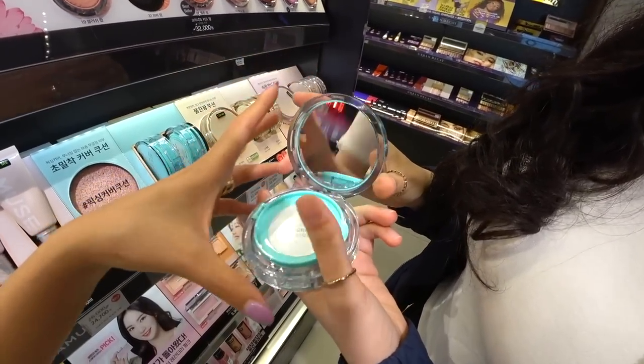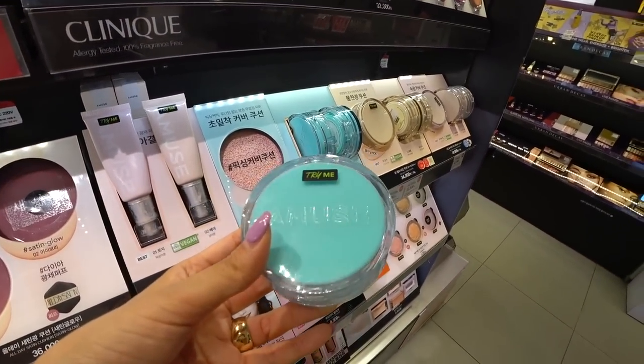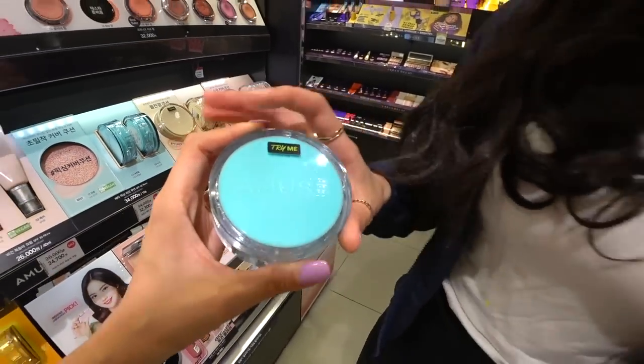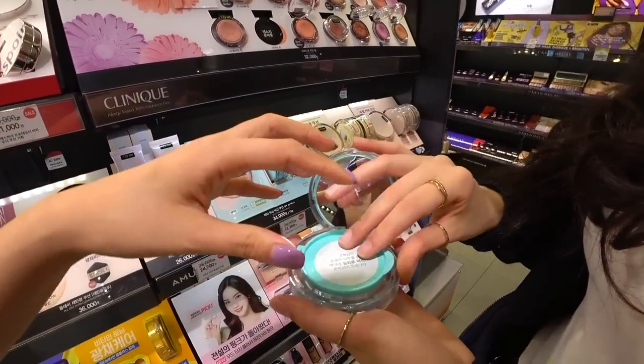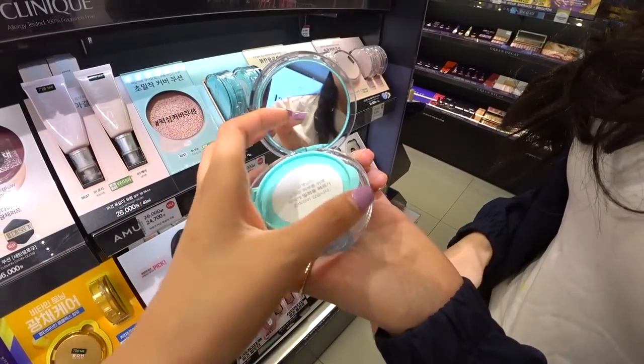This one's so popular these days. No, this is the AMUSE one. Oh, this is AMUSE. But this one is becoming so popular these days. It's like the fixing cover cushion. Can you open this for me, babe? Honestly, I thought it was so cute. I want to try this one too. I see it everywhere. Me too. I've been seeing it everywhere.